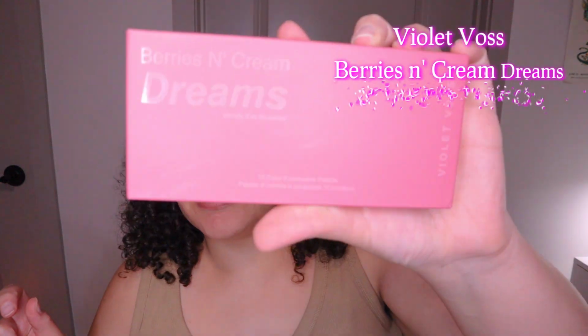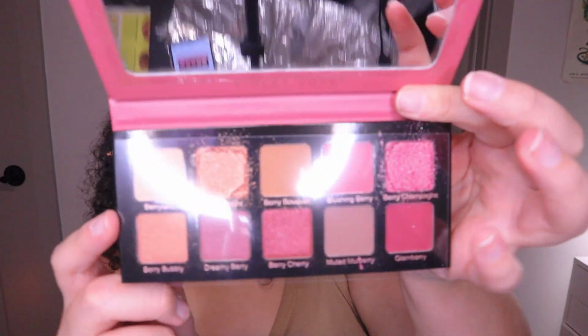So the last thing that we have in here is the Berries and Cream Dreams Velvety Eyeshadow by Violet Voss. Oh my god. Some of them came broken.